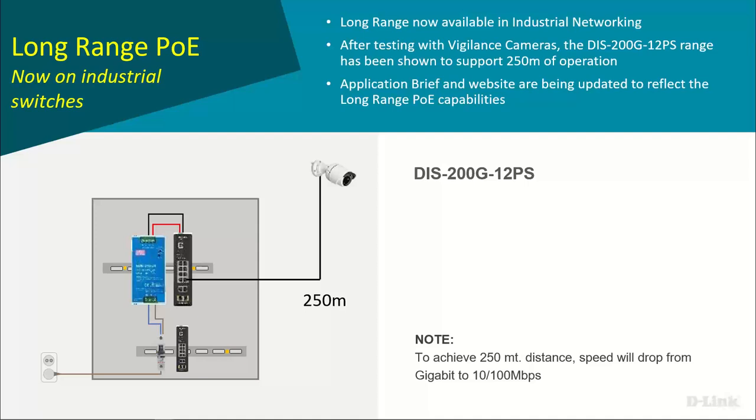We already did the testing to know that the switch goes 250 meters, which was a real benefit for us. Having that kind of switch and that kind of camera means that we can go anywhere with these devices. It's very, very simple to do any kind of specification.